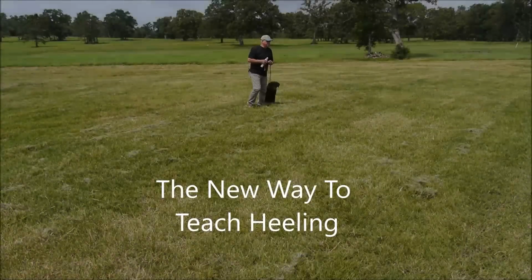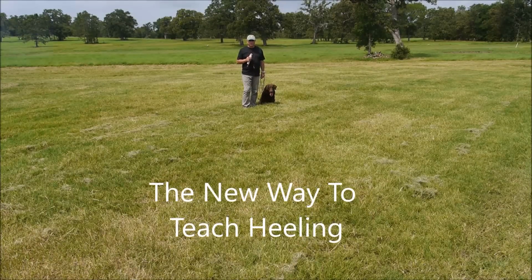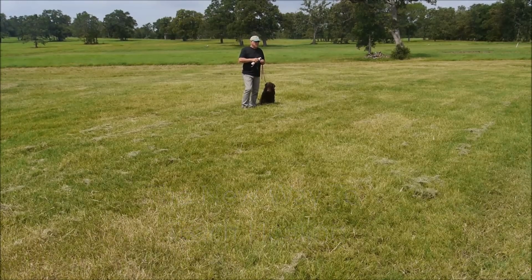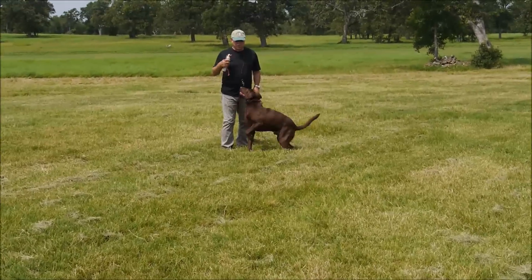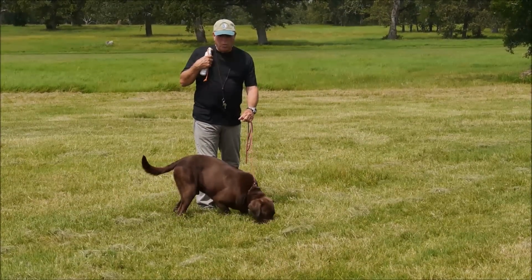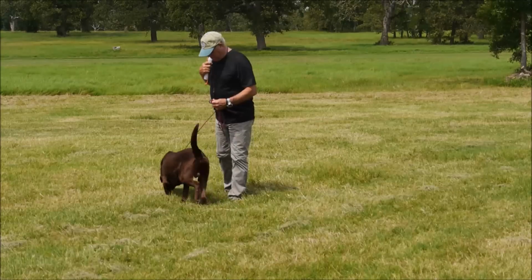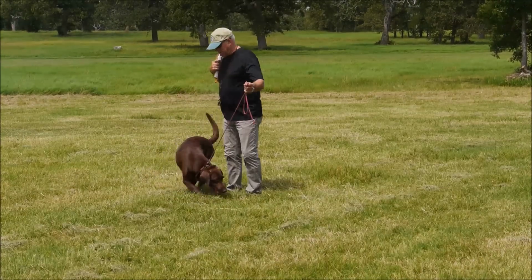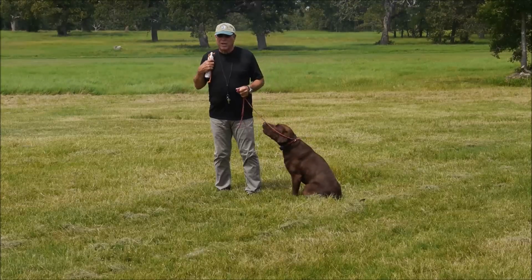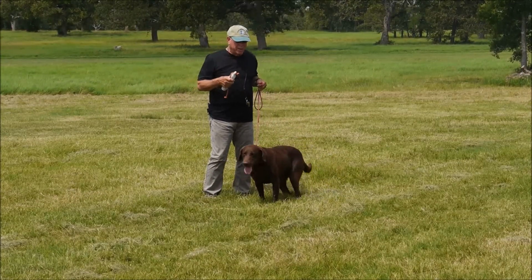Okay, so one of the things that I like to talk about a lot is practicing. Practice means constant repetitions to get perfection. One of the problems that you have when you're training dogs and trying to practice is that they get bored before they learn enough to where you can say, I'm really practicing.